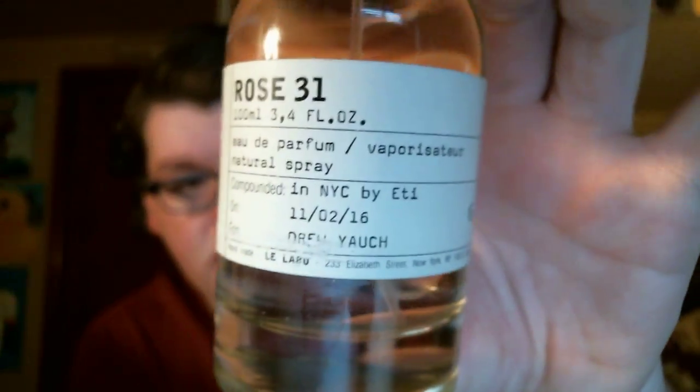Even though I have this much left, I still have a lot of this perfume left. I did buy the big 3.4 ounce size. These retail for $260. It's a lot of money in New York City. Another thing that's really cool, side note, if you bring back your empty bottle to the Le Labo boutique, they will refill it for 20% off, which is nice.